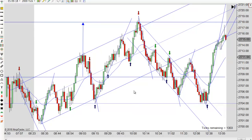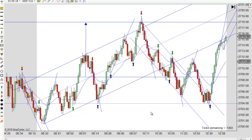And when you start to get confluence, like right here, notice that you've got the midline and the EMA both working up right there. That's a good area of confluence, especially on a second entry on top of that. So there's a lot of reasons to like that one, and look at it go. But anyway, that's what I saw today.